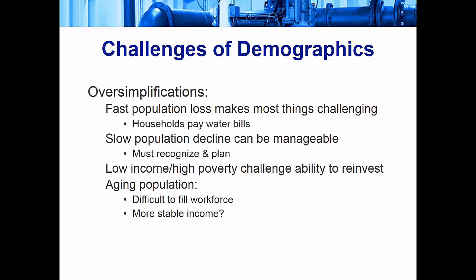Fast population loss is going to make things most challenging, everything else being equal. The reason for that is that households pay water bills, not individual citizens of your community. So we often see that household sizes will decline, and the actual number of occupied structures in a community will decline slower than the absolute population. So what's happening is that fewer people are living in each household. Fast population loss will often lead to vacant blocks and a whole lot of housing vacancies. As long as somebody is living in a house and has water and sewer service, you're getting income as a utility. So the income loss is not as big as if people move out of your community and there's just vacant properties.